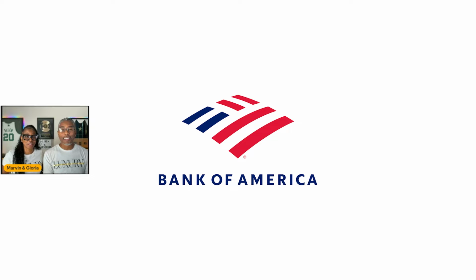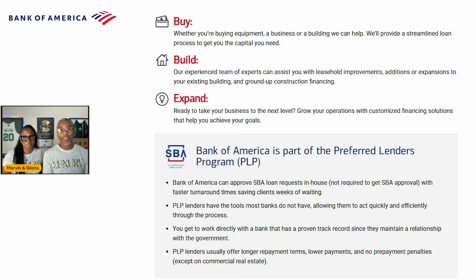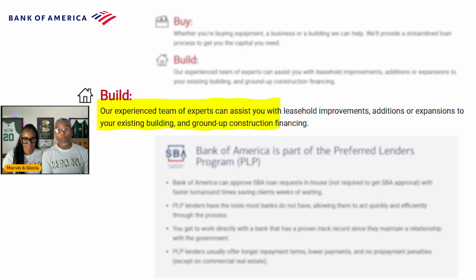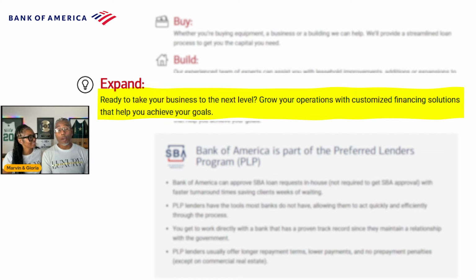Let's go, guys. Okay, Marvin. Let's dive into some of these benefits that Bank of America has to offer, being that they are a preferred lender for the SBA. Yeah, whether you're trying to buy equipment, a business, or a building, I love that Bank of America can take care of all of this through the SBA. They got a streamlined loan process to get you the capital that you need. And then, if you want to actually build something, with a leasehold improvement, additions or expansions to your existing building, and ground up construction financing. And lastly, expansion. If you're ready to take your business to the next level, grow your operations with customized financing solutions that can help you achieve those goals.